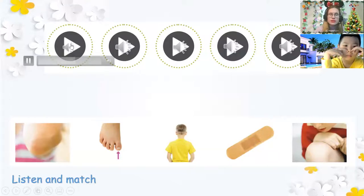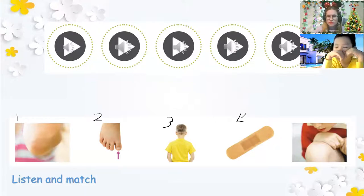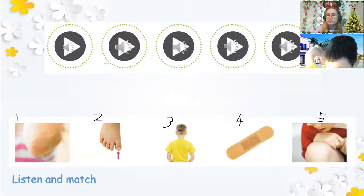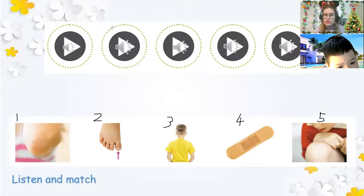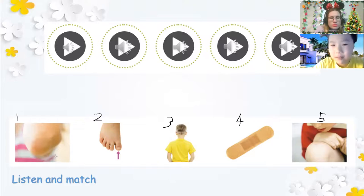Knee. Ow. I hurt my knee. Which one is knee? Which picture is knee? Zoe? Yes? Which one is knee? Choose the correct picture. Can you hear me? Please help me.